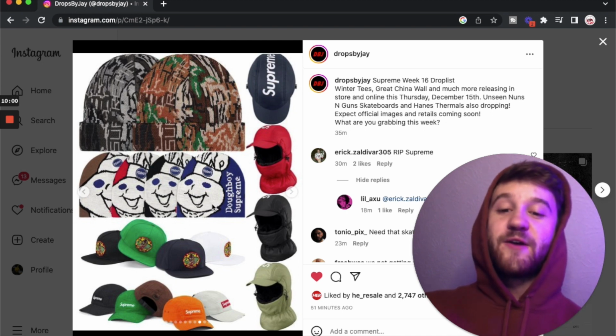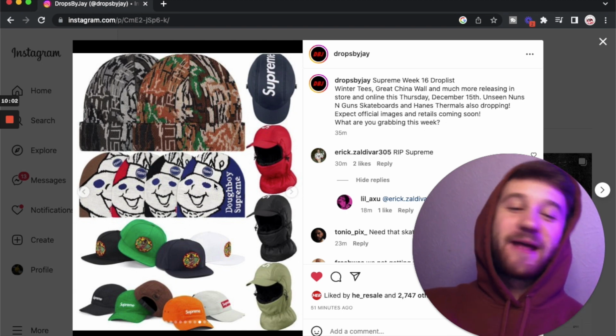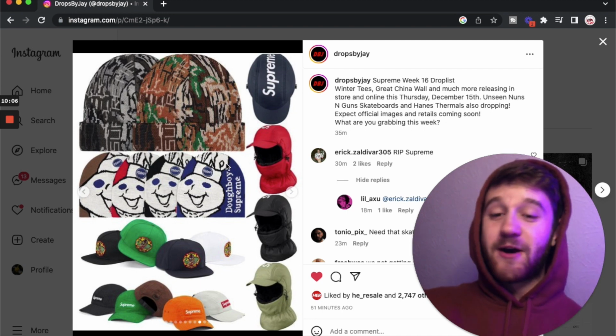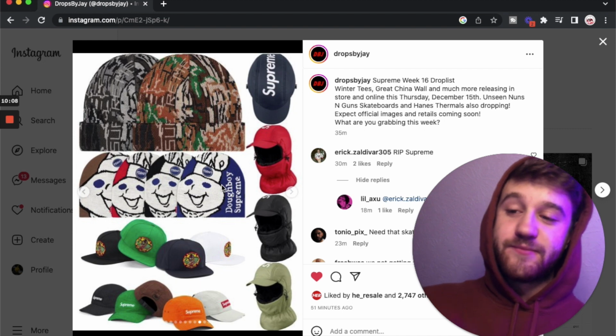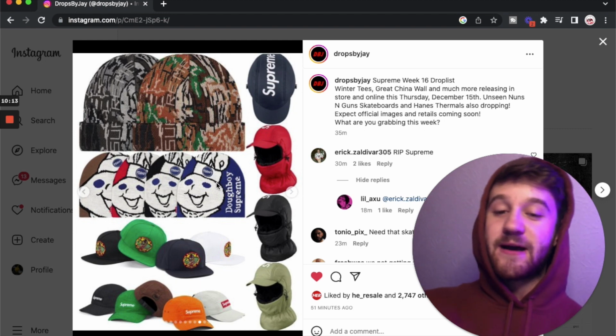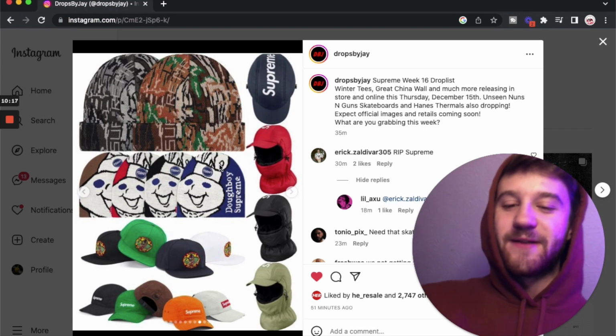Below that, we have the Doughboy beanies. If you like the Doughboy logo or you like Pillsbury, these are going to be for you. Just kind of all over print. Nothing too crazy going on here. Just a full knit. I think it's cool. I'm not that affiliated with Pillsbury, so I think I'll be sitting this one out.